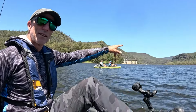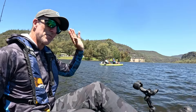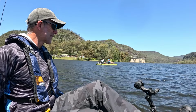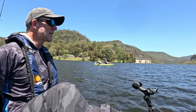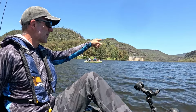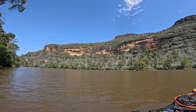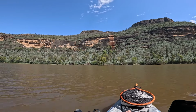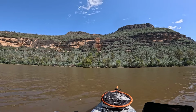This is the Tallowa Dam wall right here. You can see the two end pieces. You could basically paddle straight there and you'd go straight off the dam. That's why it has all these safety markers telling you to stay out. I don't think it'd be a fun ride, but how about the country? Spectacular stuff. Absolutely stunning, this Shoalhaven Gorge. Beautiful.